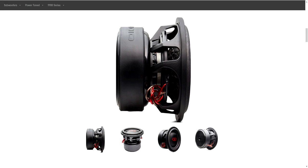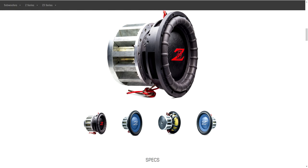Next on the list is Digital Designs, finally coming in. They have the 9900 series if you're looking for a ferrite magnet. That's a 2,500-watt RMS subwoofer, and the most expensive 9900 series, the largest size, is $1,499. And then there's the Digital Designs Z Series Z3. I was actually going to call them today to get pricing on the Z Series, but it is Sunday and they're closed. But I've been told it's over $2,000. So that's what you're looking at, a subwoofer for over $2,000.